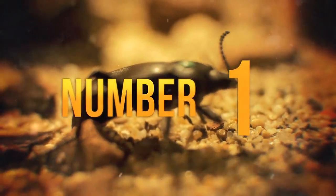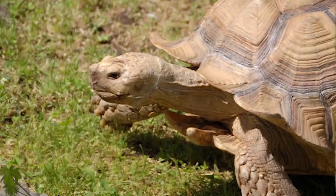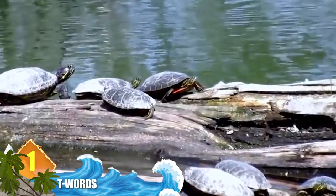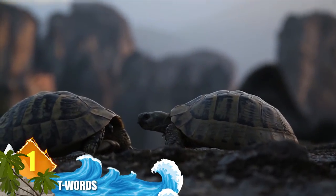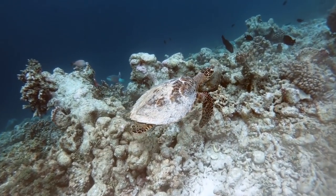Number 1. T-words. Turtle, tortoise, and terrapin are all terms that are often interchanged when talking about these animals. But those words all refer to reptiles that belong to the order of testudines. The significance of the three terms often varies according to the form of English being used.